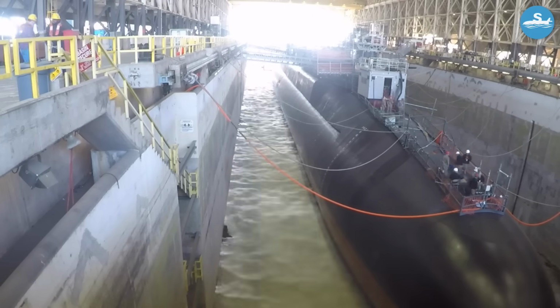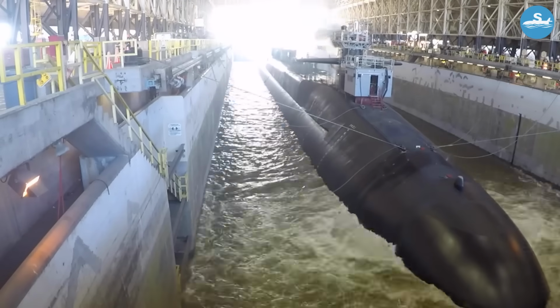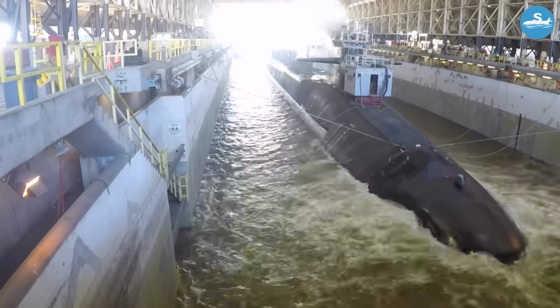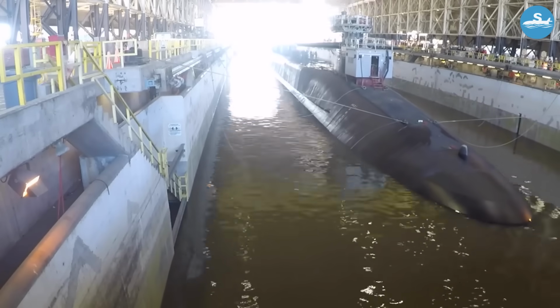The submarine must remain stable as it begins to float. As water rises around the hull, something amazing happens. Tons of steel begin to float. The submarine's weight seems to disappear. It's supported entirely by the water beneath it.